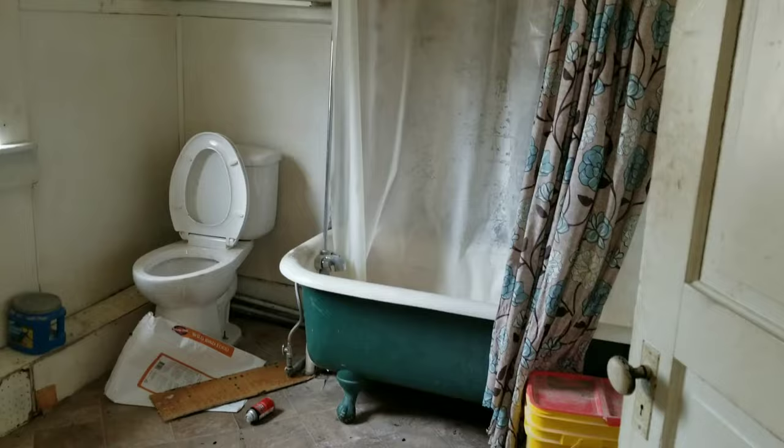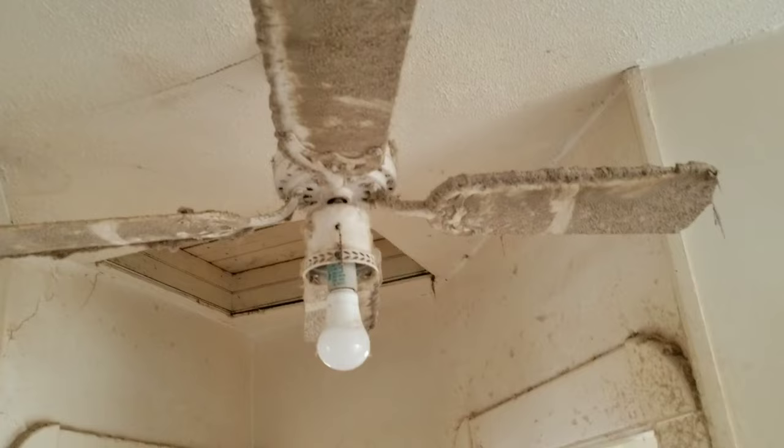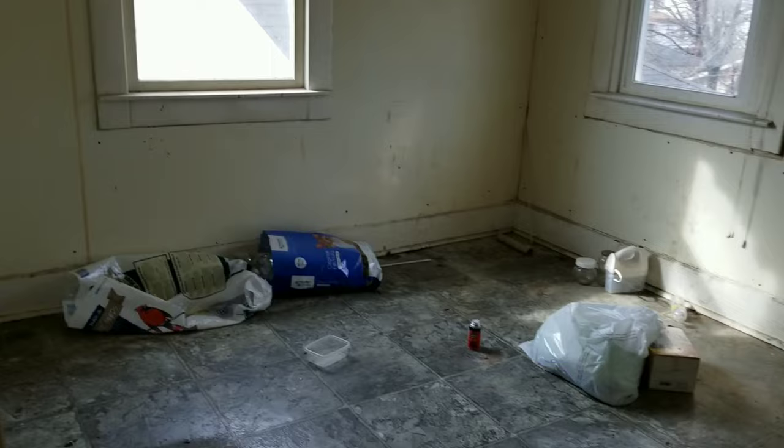Rumor is they had 6 cats here, as you can tell. The walls have hair in it. They're hairy walls. So, kitchen. And all this, once again, is so you guys see the before and afters on this.